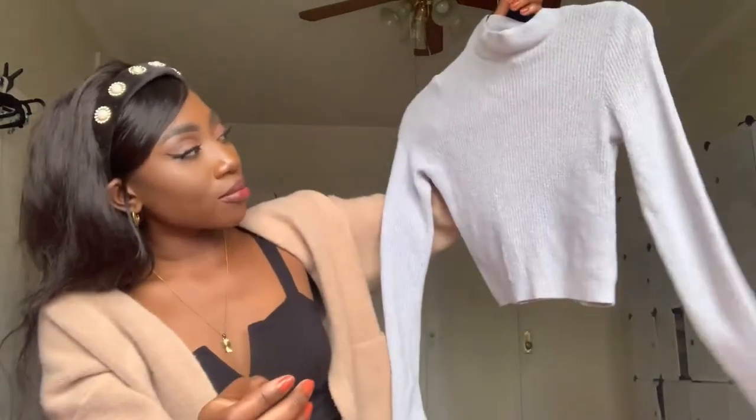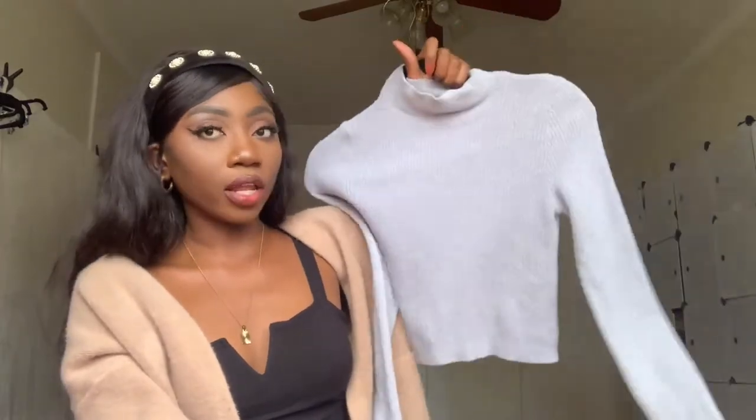And this is also another Forever 21 one, and this is a size medium. All these look really, really small. I hope they fit that way. Probably wear it anyway. If they're a little bit big, it's fine because in the winter I tend to layer up anyway. So yeah.